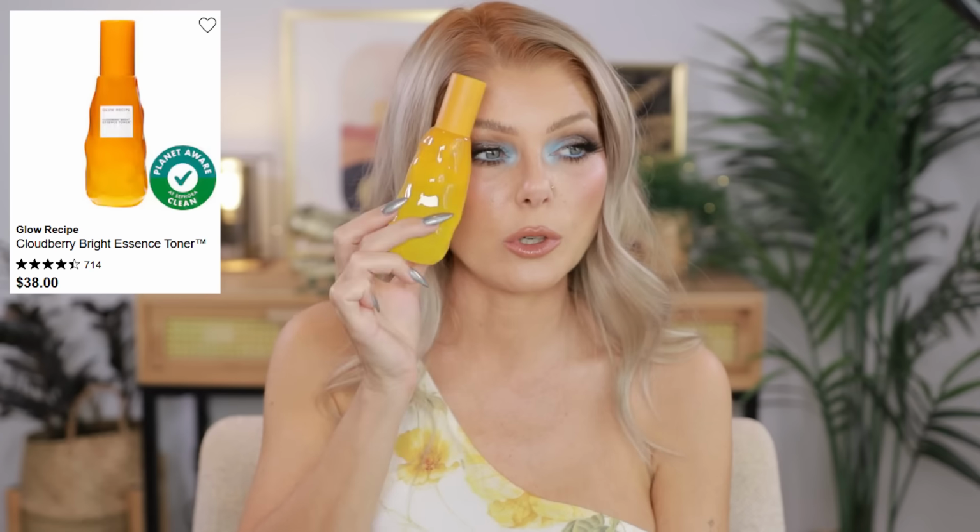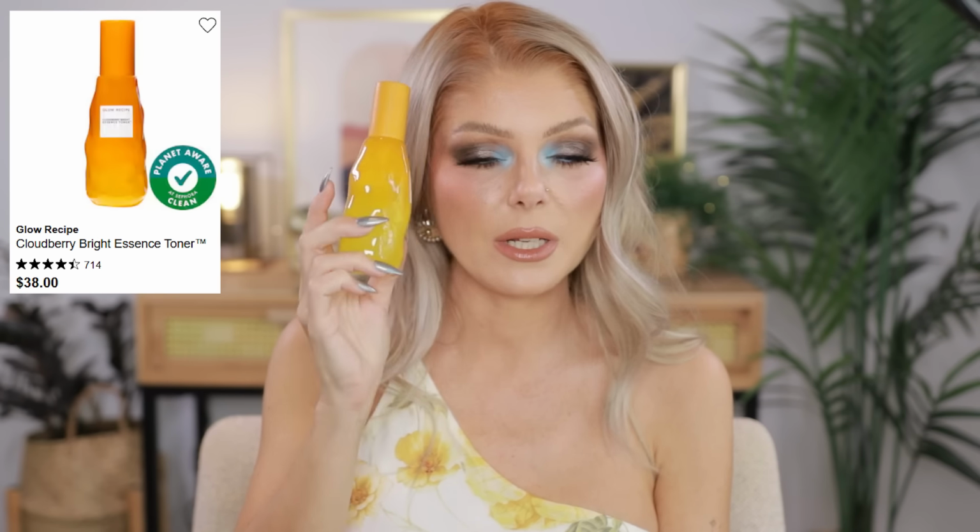One thing that I've truly been enjoying this year is the Glow Recipe Cloudberry Bright Toner. I don't know if you can see that I'm halfway done. I will say, I don't use skincare every day. I don't know if you're supposed to admit that. I feel like skincare is one of those things, if you have problematic skin, you're probably going to work even harder on your skincare to make things work for you.